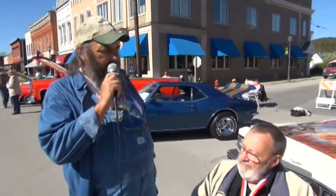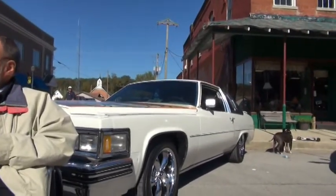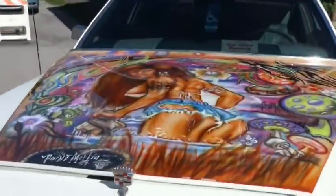Right here, we found something that you don't normally see at a car show. It's a big Cadillac with a lot of graphics on it. It belongs to this guy right here. My name's Henry Lawrence, and this painting on my hood and trunk has been on there about 10 years, not necessarily on this car. It was on my other Cadillac that I wrecked, so I put this hood and trunk on this car. This car's been in the garage the last 7 years.